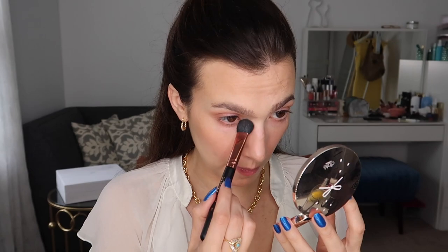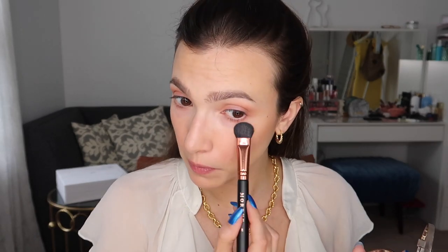All right, girl, we definitely need some powder. So I'm just going to go ahead and take any of the creases that formed underneath my eye out. Ciate London pressed watermelon powder. I'm just gonna pat that underneath the eye. Definitely need a powder. I don't think you can get away without a powder, honestly. I'm just gonna powder the center of my face, just where I don't like to get oily.